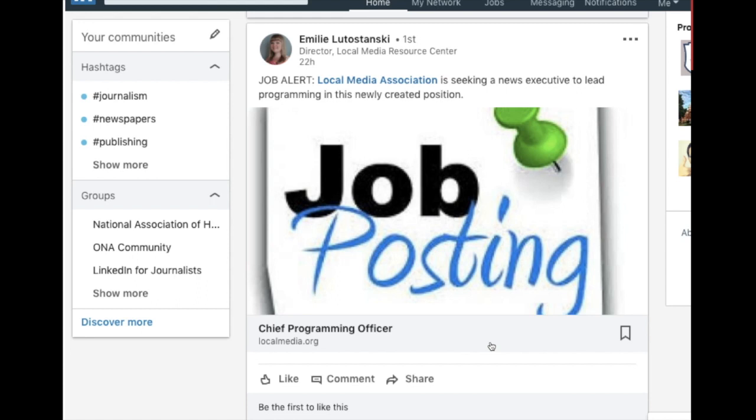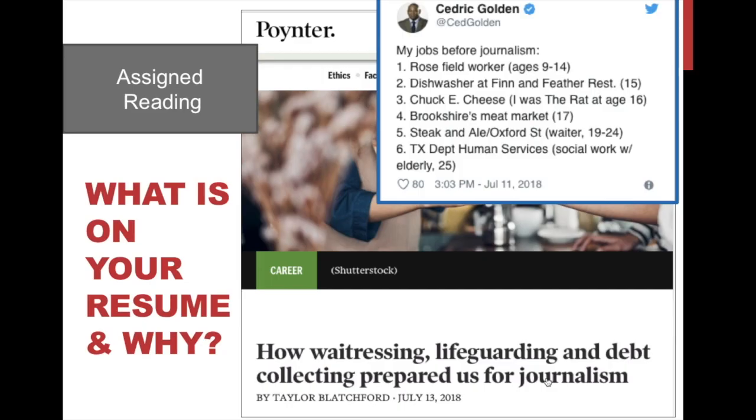So I hope you have a LinkedIn account. And you'll see that Emily Ludenstowski is actually one of our alums. So she always posts information about jobs. And so many people who are on LinkedIn and people you would be connected with will be posting jobs that they are familiar with in their organization or that their friends and colleagues reach out to them about. So think about LinkedIn. Also think about just how you're selling yourself in your resume. So I've got some assigned readings that I think are kind of interesting.